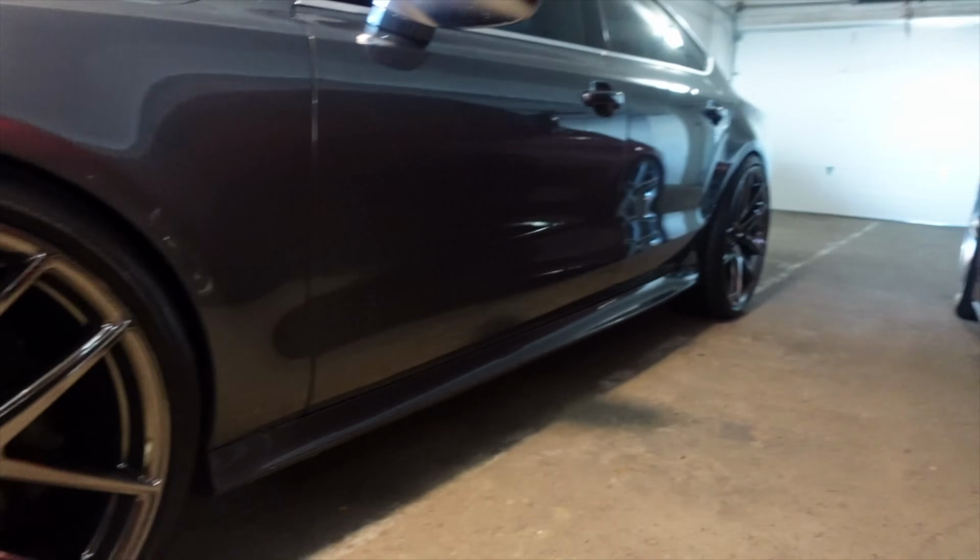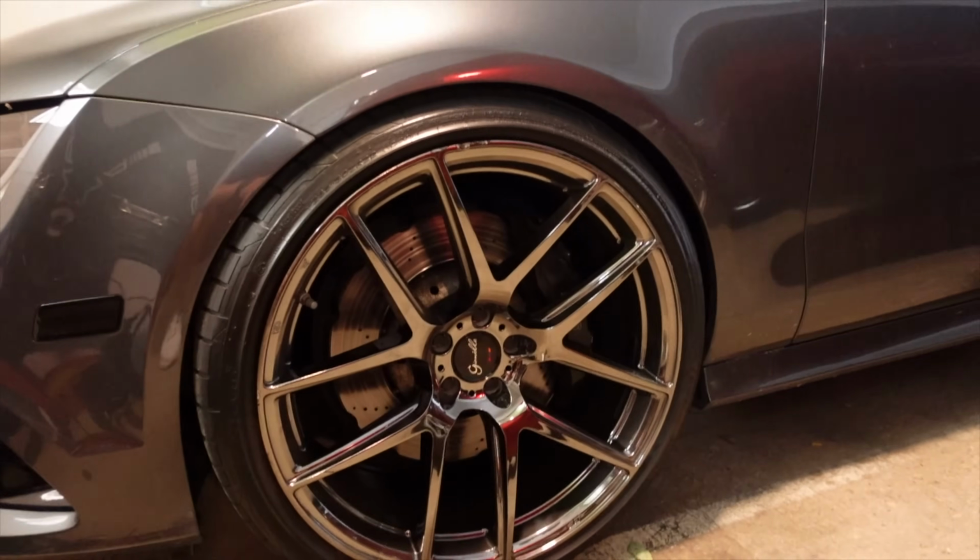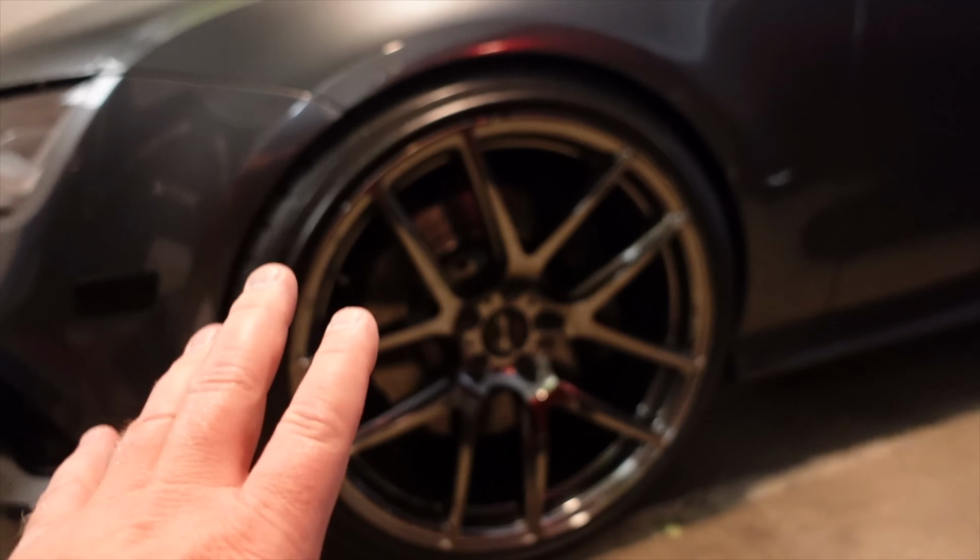So what we ended up doing was putting these wheels on that Chad had laying around, that a previous RS7 customer for a newer generation RS7 had left behind. And the thing is, the Pirelli P Zeros that an RS7 comes with are the most expensive tire that I've ever owned. They're 450 bucks a piece.